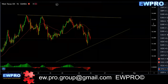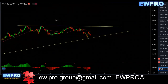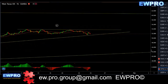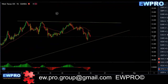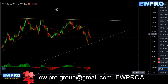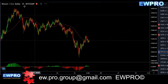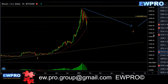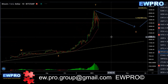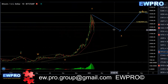There's still plenty of room on the daily, up to the 65.80. So there's still a lot of room to the upside. Bitcoin, looking for that larger correction as well, same as gold pretty much. We're looking for that larger correction.